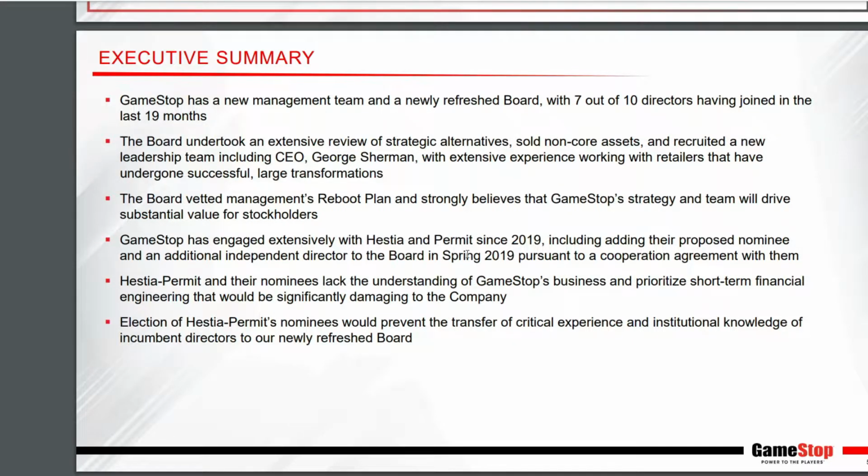Other than that, it really looks like a reboot plan and an attempt to come back stronger in terms of their business itself. They're saying that Hesta, Permit, and their nominees lack the understanding of GameStop's business and prioritize short-term financial engineering that was significantly damaging to the company.